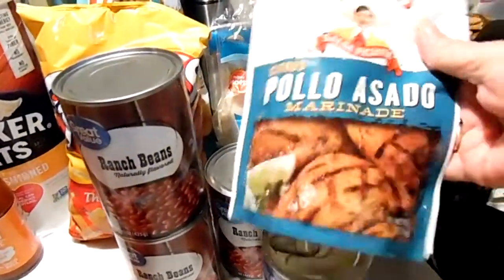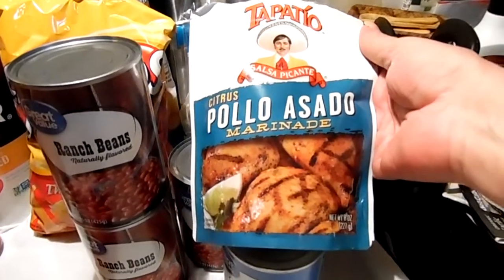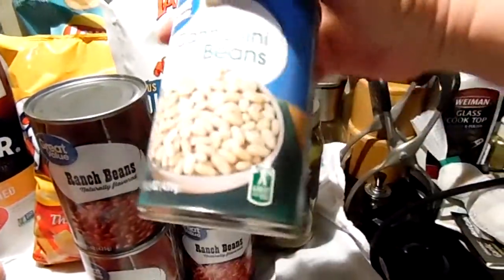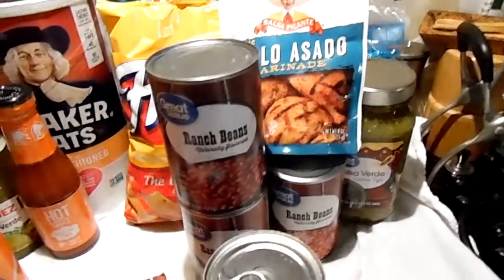I got a package of pollo asada marinade, citrus. It's for chicken. I got a can of cannellini beans. I got 2 more gallons of vinegar.